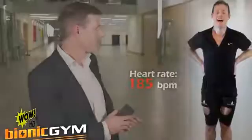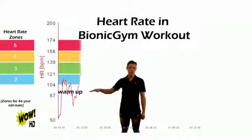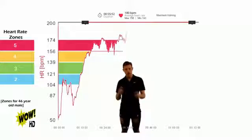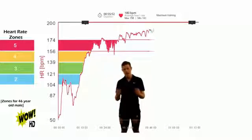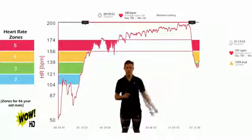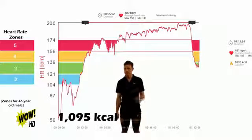Let's look at the heart rate data during the session. Heart rate 54, warm up, and then peak levels. My heart is beating as fast as it can. Maintain this for an hour and stop. I've burned 1,000 calories. This was tough.